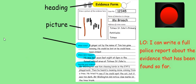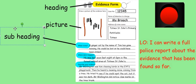Let's go up here. I'm going to write the word subheadings. Headings that come underneath the main heading. And they can either be sentences, but in this case they're questions, subheadings. What do the subheadings say? Well, the subheadings tell us what information is contained in that paragraph or in those sentences that come next.